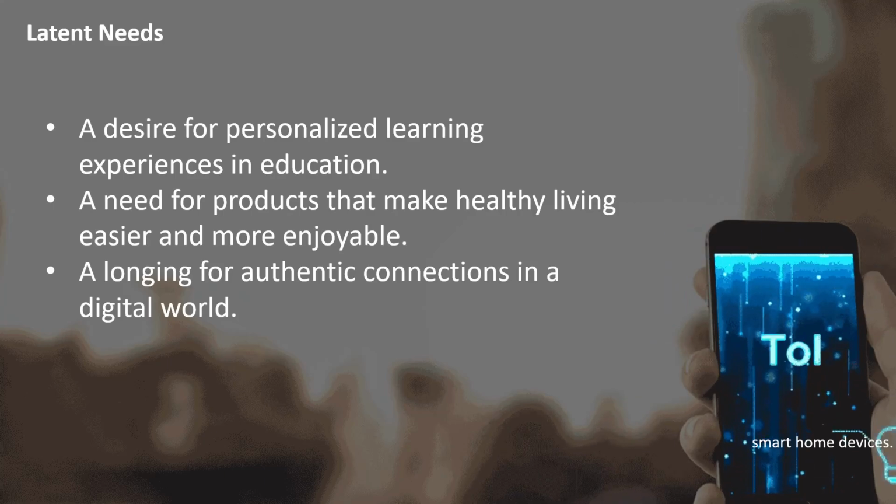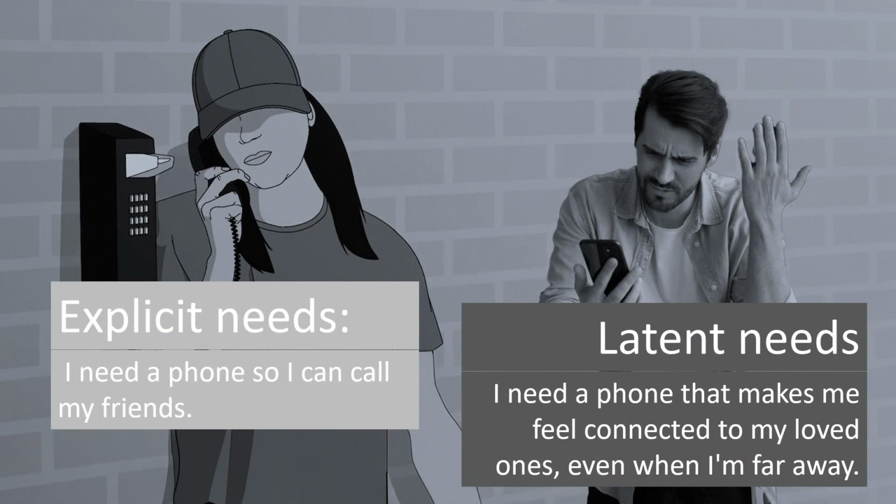For example, a latent need can be a desire for personalized learning experience in education, or a need for a product that makes healthy living easier and more enjoyable, or a longing for authentic connection in a digital world. Just to recap, the difference between explicit needs and latent needs: for explicit needs, you can say, I need a phone so I can call my friend. Whereas a latent need can be something like, I need a phone that makes me feel connected to my loved ones, even when I'm far away. If you provide some features, at least it can fulfill the desire of your customers.